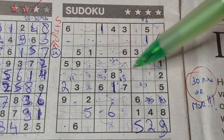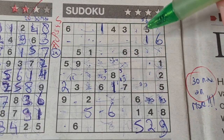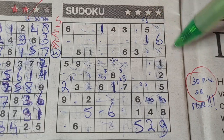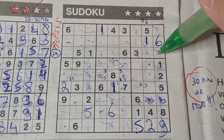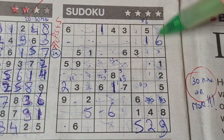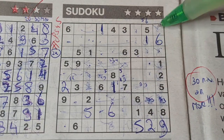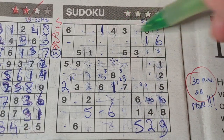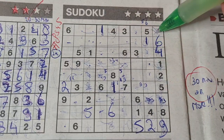I need an 8 here. Interesting. 7, 3, and I need a 4 here. Yeah, I need a 4 in the last column. Here can be 4, but we have a 4 in this big square, no 4 there. So the 4 could be here, could be there. We see another 4 in this row, no 4 there. 4 should be here. So the 7 and the 3 are left now.